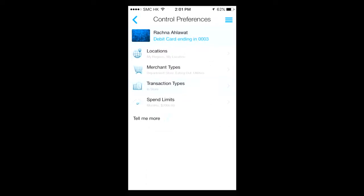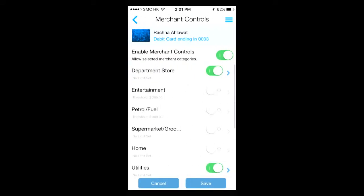Let me show you the merchant type controls. Under merchant type controls, we allow issuers to specify what categories they want to offer in a solution like this, but the control of that merchant category is in the hands of the users. So let's say I typically use my card for department store and for groceries and supermarket. I turn those categories on.